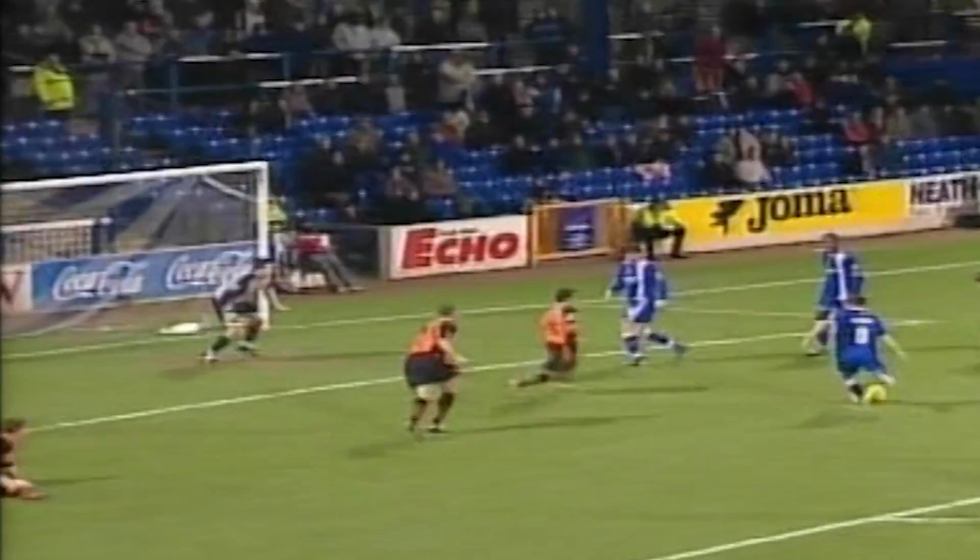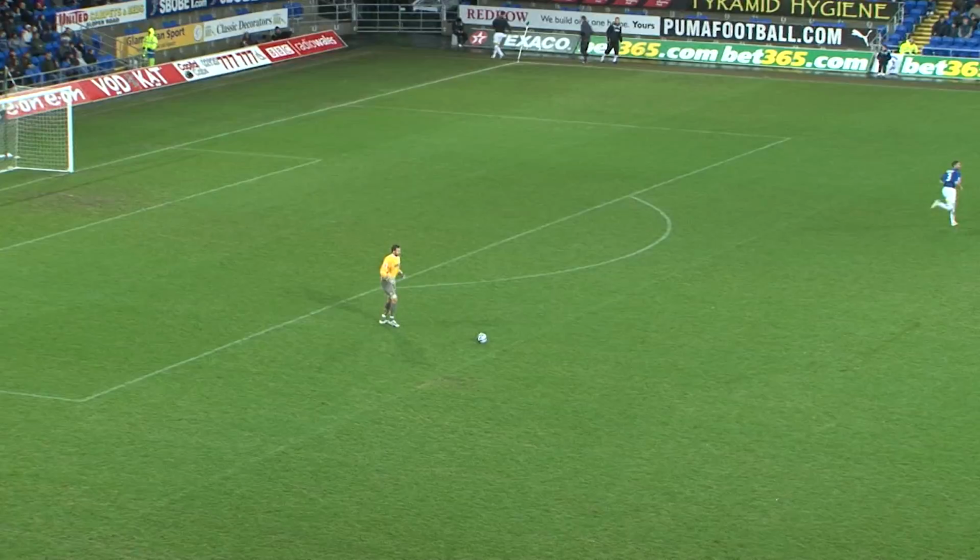Yes! Oh, he scored! Jason Kumar! 2-1! Well, exactly what we hoped would happen. A flash of brilliance from Jason Kumar.